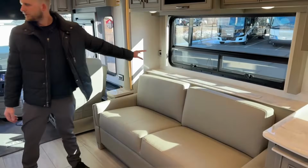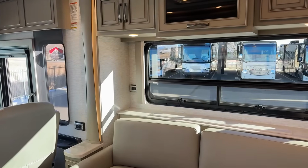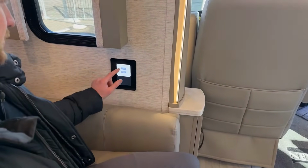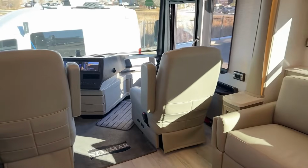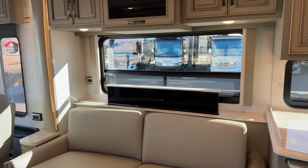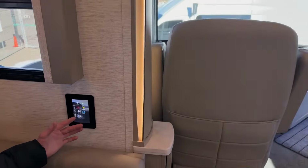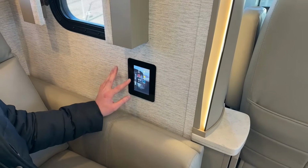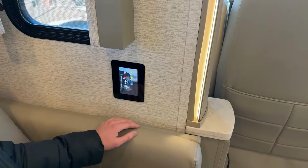Now, back here is going to be our televator TV. And I'll go ahead and raise that up right now. So there's a little control panel right here next to me in the theater seating. And this is gonna have our TV lift on it. So one touch, and that TV is gonna raise all the way up. You can also control the HVAC system, all of the lighting in the coach, your floor heating, because this does have 3 zones of electric radiant floor heating. All of that can be controlled from this little control panel right here next to the couch. So you don't even have to get out of your chair to change anything you want.